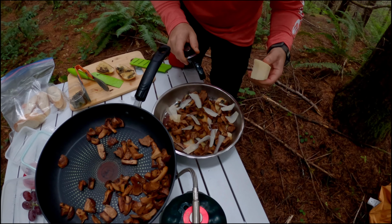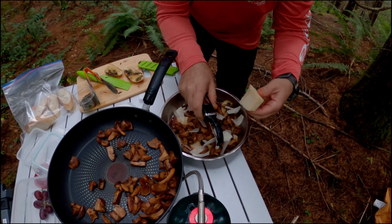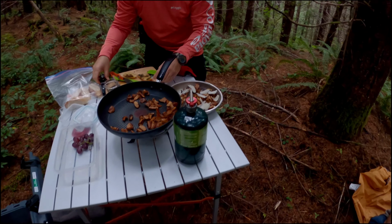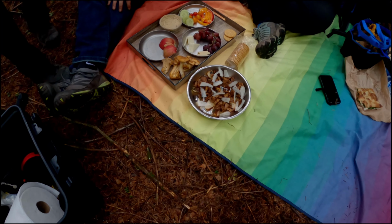How's that look? Really tasty. Look all right? This is a little bit of shaved Romano. Okay, I think we're all set. Awesome. Let's put it down here with the rest of the goodies. Amazing.